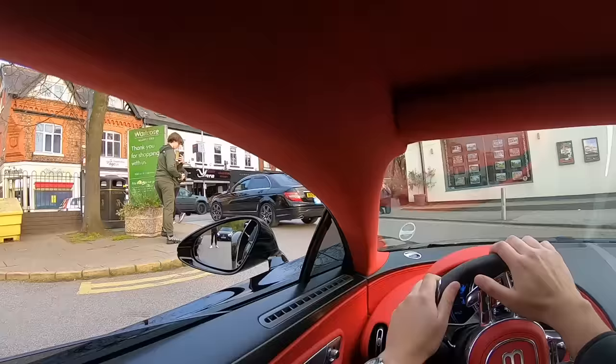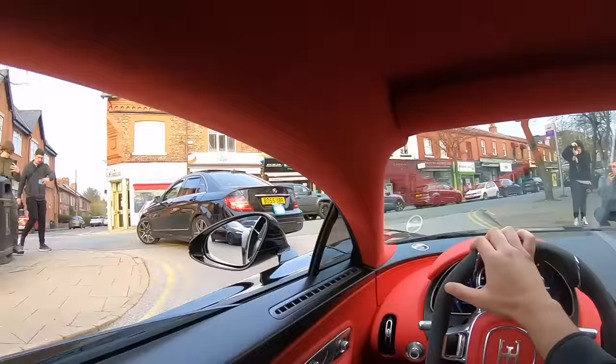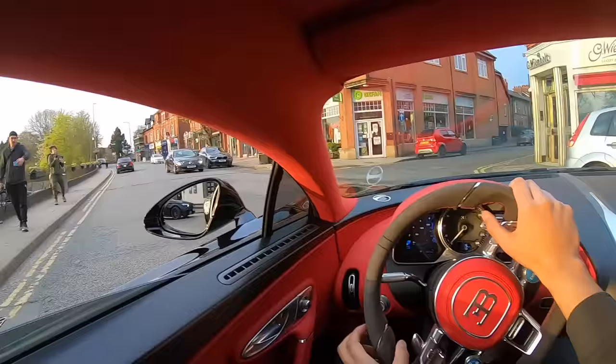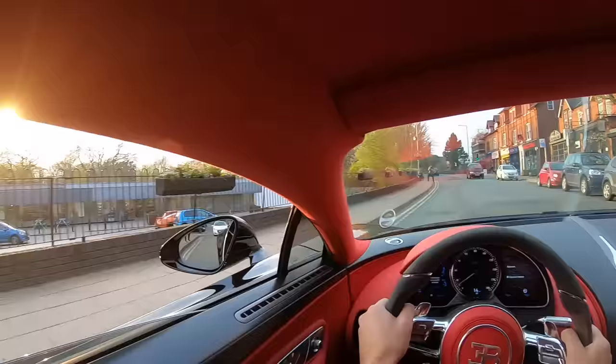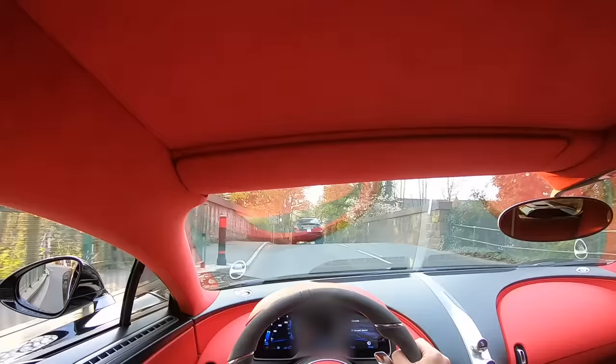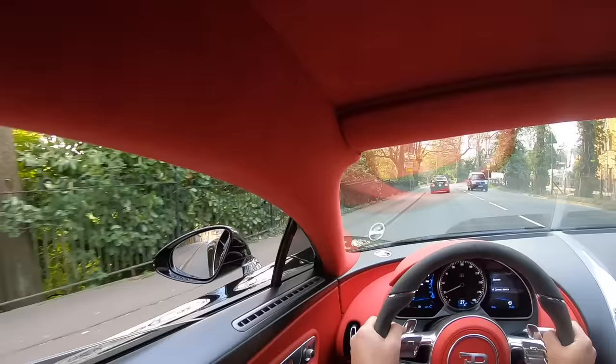Oh, damn. EB. And off we go. Should we give it some? Goodbye. Right, we have set off from Alderley Edge. Next stop, Manchester City Centre.